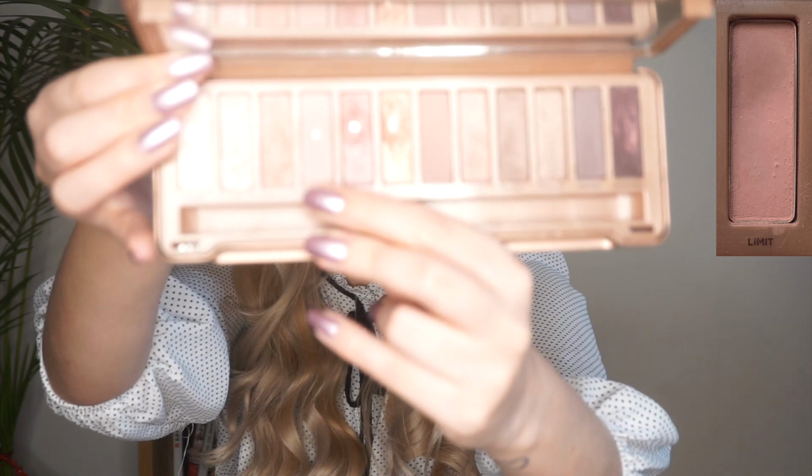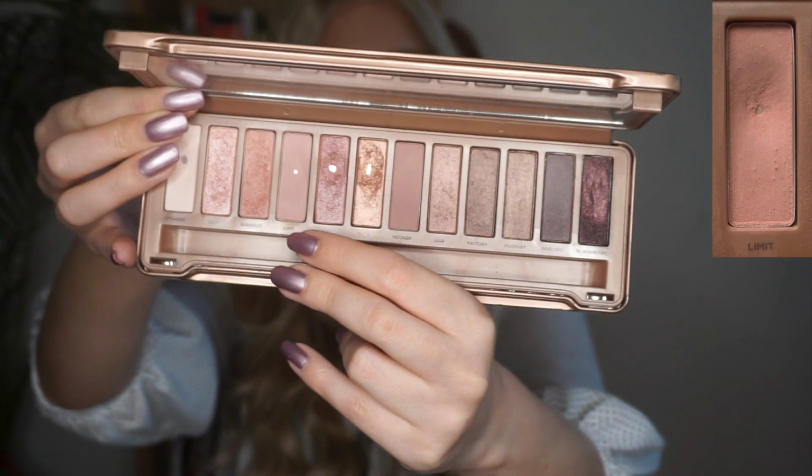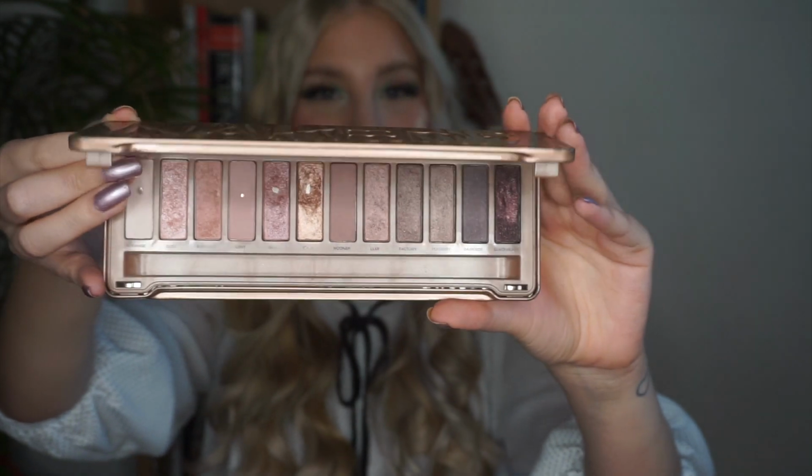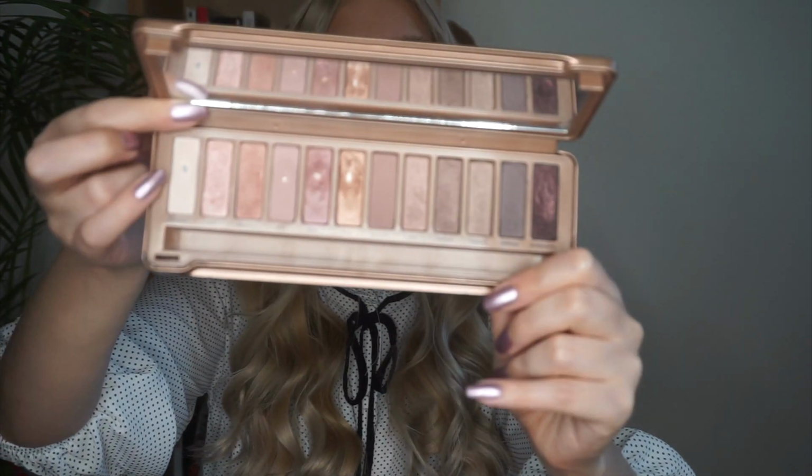And in the past month I have used this an additional 10 times, and I'm happy to report that I now have pan on this eyeshadow. You can see it right there. It's a tiny pan, but it is pan nevertheless. I'm just really excited to now have 4 pans actually in this palette. I have 1 here and then 3 up there. So this is starting to get a bit more use, which is really nice.